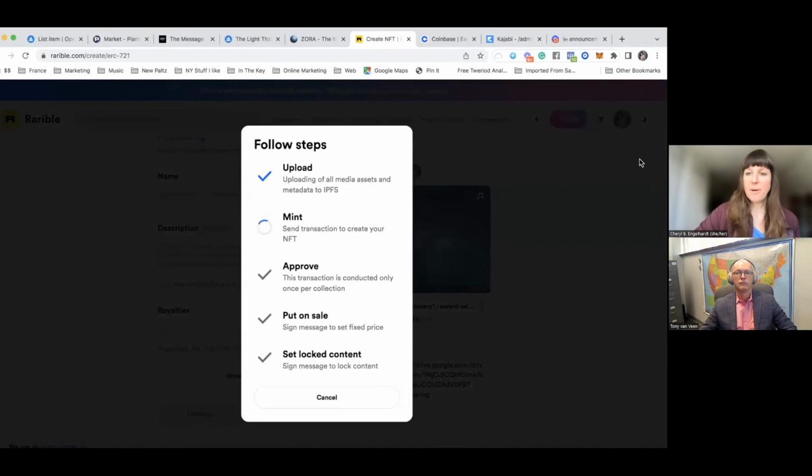But it says I need to deposit more Ethereum, which doesn't make sense to me because I have $100 in my Coinbase wallet. See, it says up here Coinbase wallet. Oh, your pop-up is not showing up on my screen recording. Sorry. Oh, that's okay.